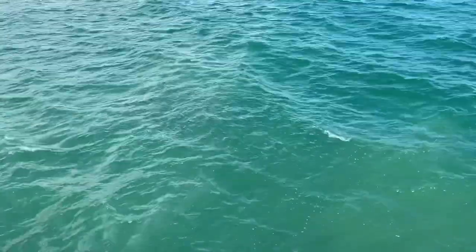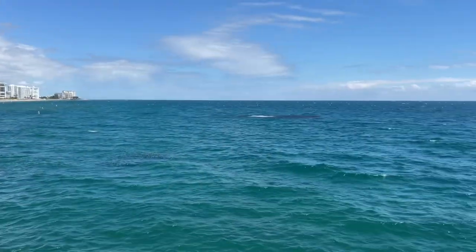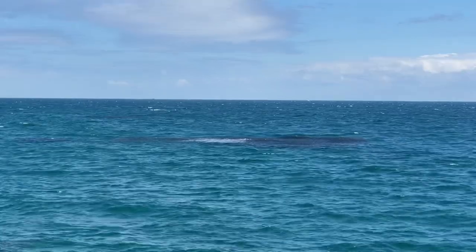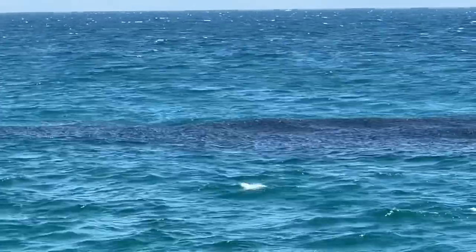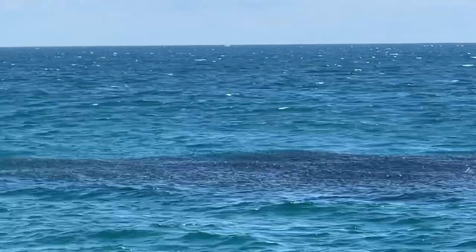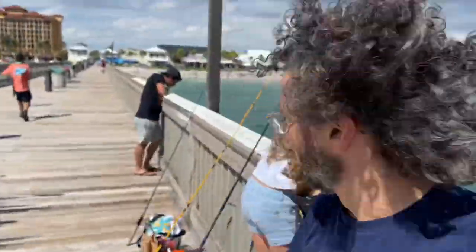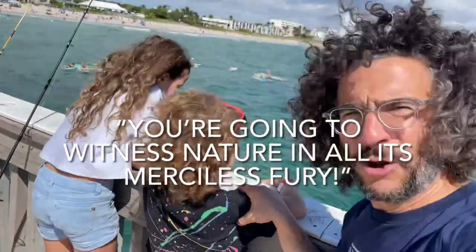We can see the fish running. Over there, there's a bait ball. Let me just back it up a little bit. Right there, oh my goodness, look at the fish right there. That black circle is all bait. Oh yeah, a fish just jumped out of the water. They're everywhere. Okay, that's incredible. You're gonna witness nature in all its merciless fury.